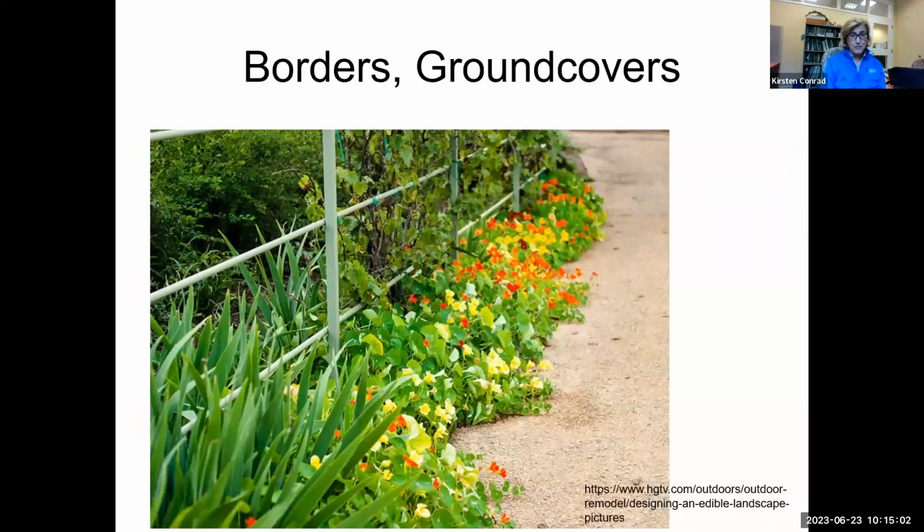Here is nasturtium that's used as a border. It helps to soften the hardscape fence and the pathway. What a beautiful use of that. Don't just put it in a pot. Actually think of how an edible plant can function in the landscape.